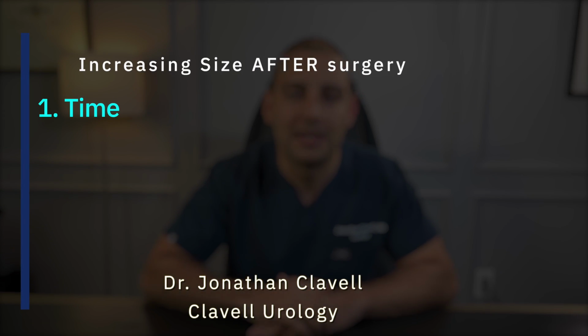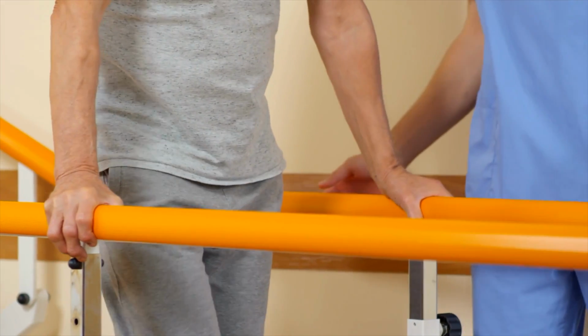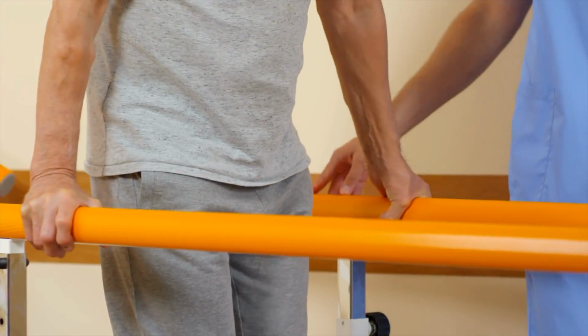There are three things that will help increase length after surgery. Number one, time. Believe it or not, it takes close to 1 year for anyone to recover from any surgery. Ask anyone who's had a plastic surgery or orthopedic surgery. When athletes undergo surgery after an injury, it takes rehab and time for the body to heal completely. With time, the swelling and bruising will continue to go down and the tissues will look more and more normal and your penis will look longer.